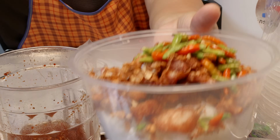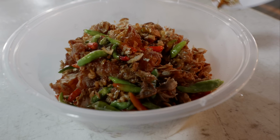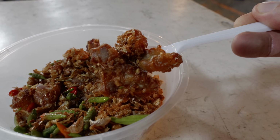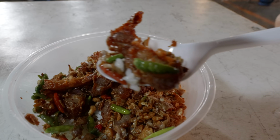All right guys, I found myself a seat, so let's have a look at this. Look, crispy, crunchy battered pork. Those little chilies. Oh, and all that lovely garlic. Bottoms up. Now you guys know there's nothing I love more than crispy pork and fried garlic. So together as a combo, incredible. Especially with those lovely little chilies, just giving that heat to cut through the richness, that fattiness.